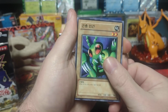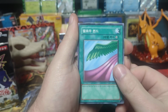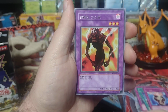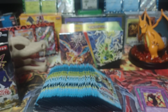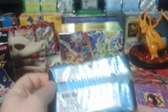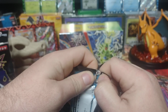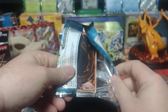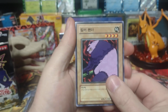Also, if you are trying to collect for money purposes, I definitely would not recommend the Korean stuff, because it really doesn't hold a whole lot of value. A lot of the countries over there, Korea, China, Singapore, all of that, follow the OCG, which I'm not sure why they won't let other countries use cards in their language, but it is what it is. It means that we can pick them up cheaper over here.